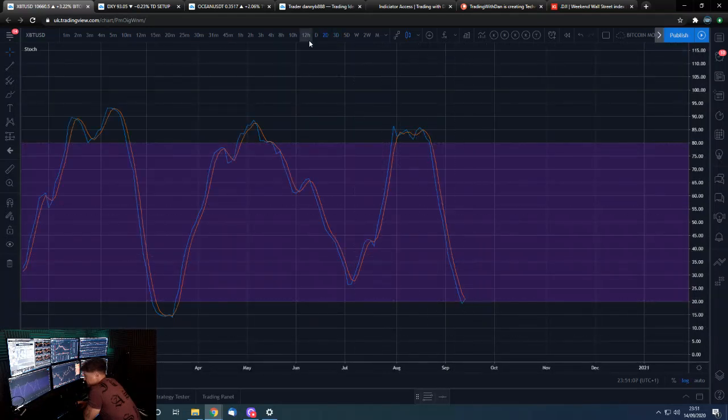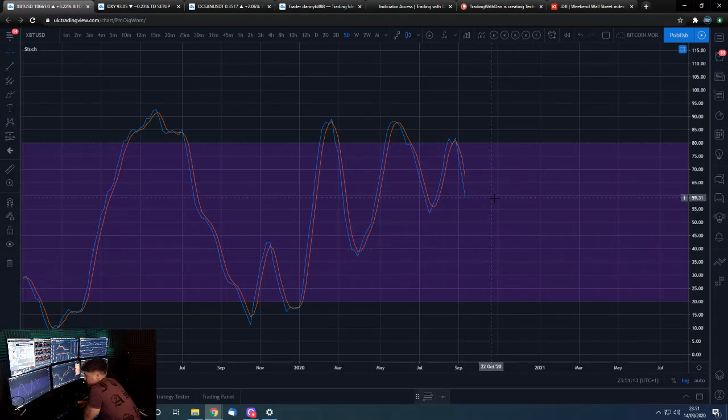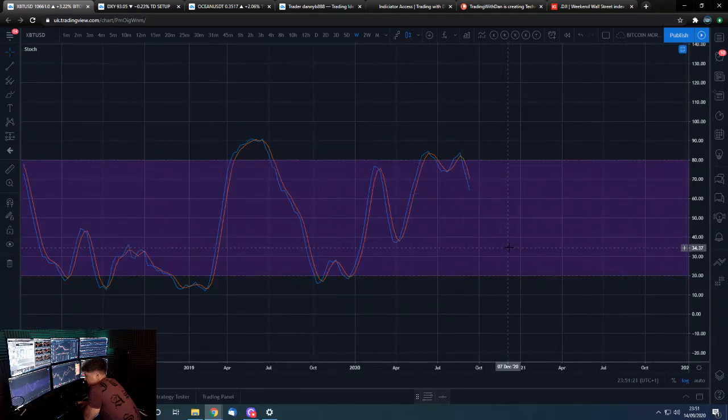The 2-day has turned back up, so that is good. The 3-day has not turned back up yet, but we'll have to keep tabs on that. The 5-day has got a nice trend line here that we'll hopefully turn back up from soon. And weekly, I mean, weekly is still nose diving at the moment, but obviously this is weekly, so it's clearly going to take a bit longer to change. But yeah, hopefully we can get a move back up.